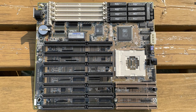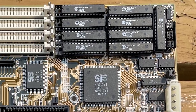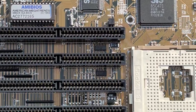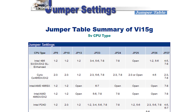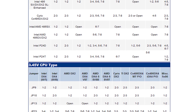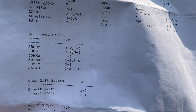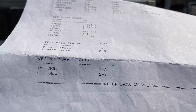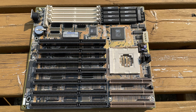First thing we need to do is prep the motherboard. These 486 motherboards typically had a ton of jumpers scattered around the board that had to be set differently for each type of CPU, and this board is not much different. Luckily, I have a printout of the jumper settings for this board, and we simply set the jumpers listed to 3.45 volt AMD DX2, then set the bus speed jumpers for 40 MHz, and finally set the VLB speed jumper to over 33 MHz. It's finally ready to be put all together.